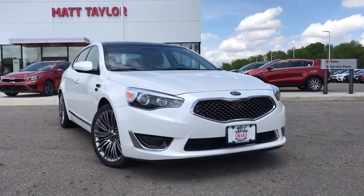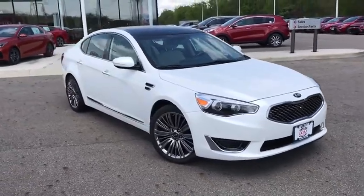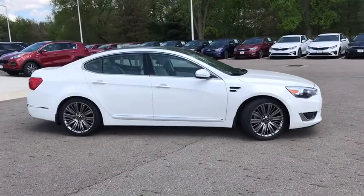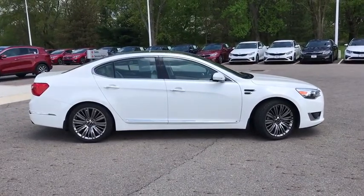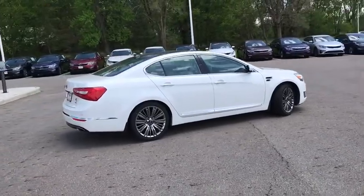2016 Kia Cadenza. The Cadenza is a new Kia model featuring European design and styling. This full-size sedan also offers a stylish, roomy, and comfortable interior. This vehicle has less than 25,000 miles. Here are some of this vehicle's great options.